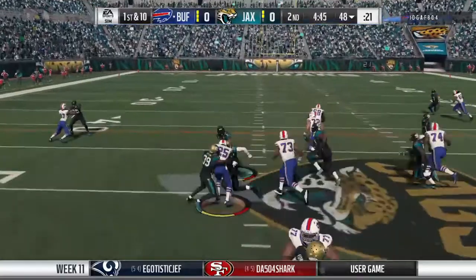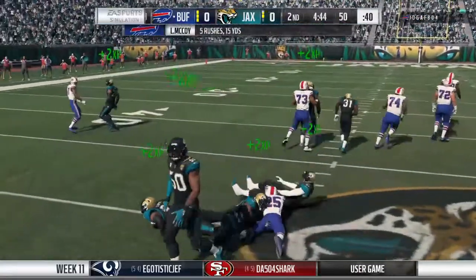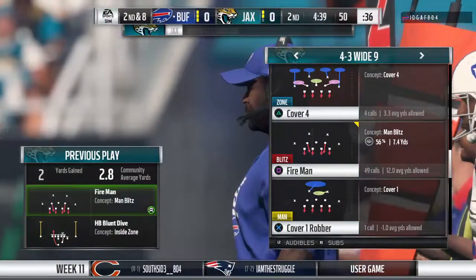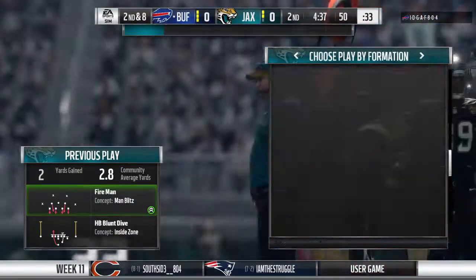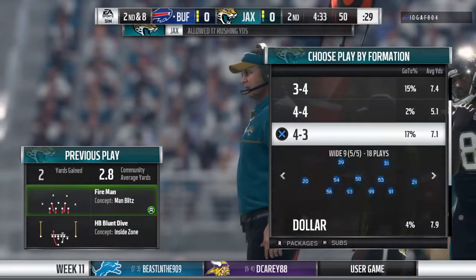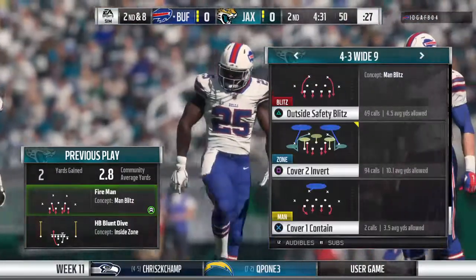They'll start the drive with a carry by McCoy. And he'll be brought down right at midfield after a gain of only a couple. Well, he hasn't made much of an impact in the running game thus far, and after that last run, not much is going to change in that area. He hasn't been able to get anything going, and really the offensive line not helping him much.